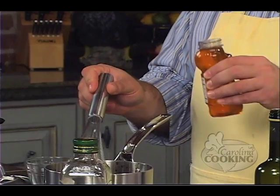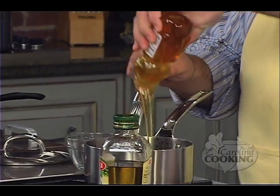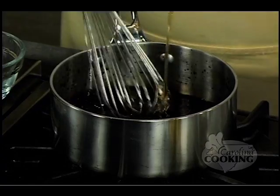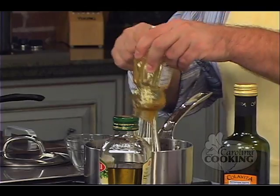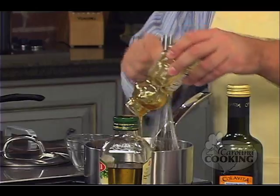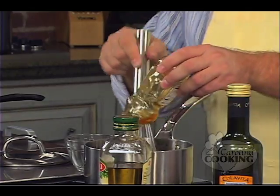Honey. Just go ahead and dump the whole thing in there. Really? Absolutely. Just squeeze the bejeebers out of that bear. This is clover honey. What if I found another kind of honey, like an orange blossom honey? I don't think it's going to make much of a difference. The other flavors are so predominant that I don't know that you're gonna taste a subtle difference like that. And it's very important to have the one that comes in the bear, right? Absolutely. 'Cause we all know bears make honey. That's right. That's what I was taught in school.